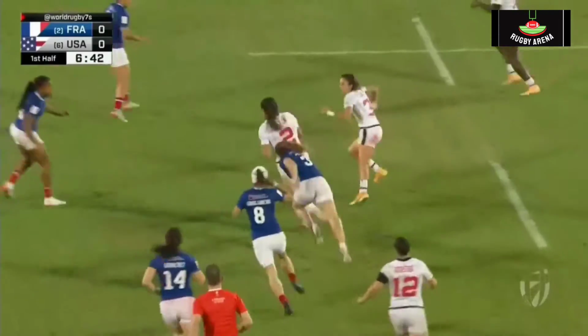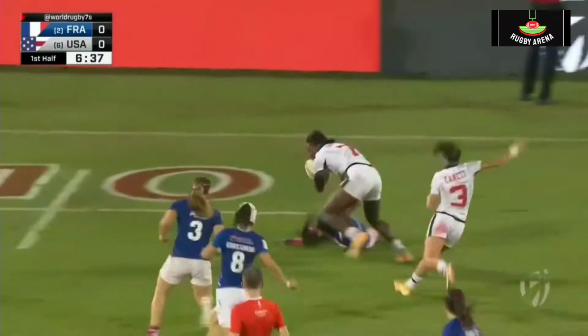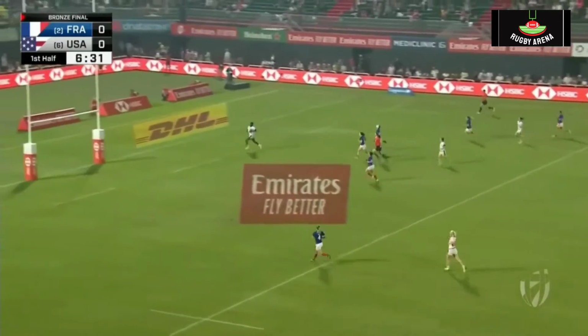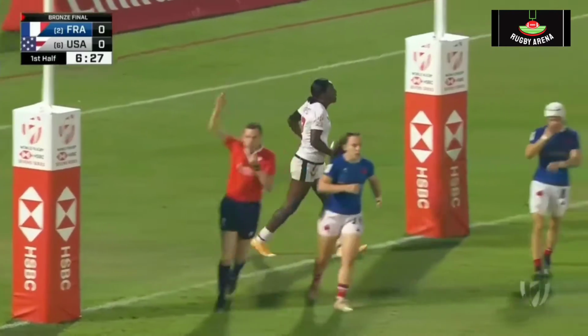Semi-final against New Zealand. And there is Ilona Maher. She's off and she's moving. Pops it out to Tapper, two of the bigger physical presence. Tapper's left hand frees her from the French defense. In full stride, Naya Tapper, try for USA.